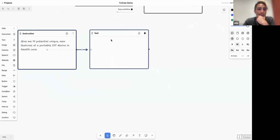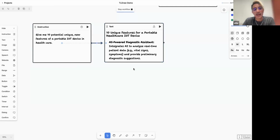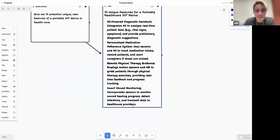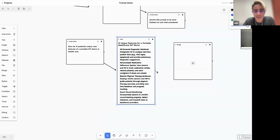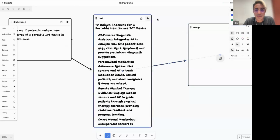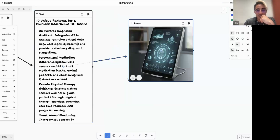Maybe you'll like it, maybe you won't, but you could take this. Let's see, what did I give you? AI-powered diagnostic assistant integrates AI real-time patient data. Cool. And then maybe you're like, okay, well, what does that look like? You could grab this and see if it generates an image of what this thing looks like. Or any number of other things.